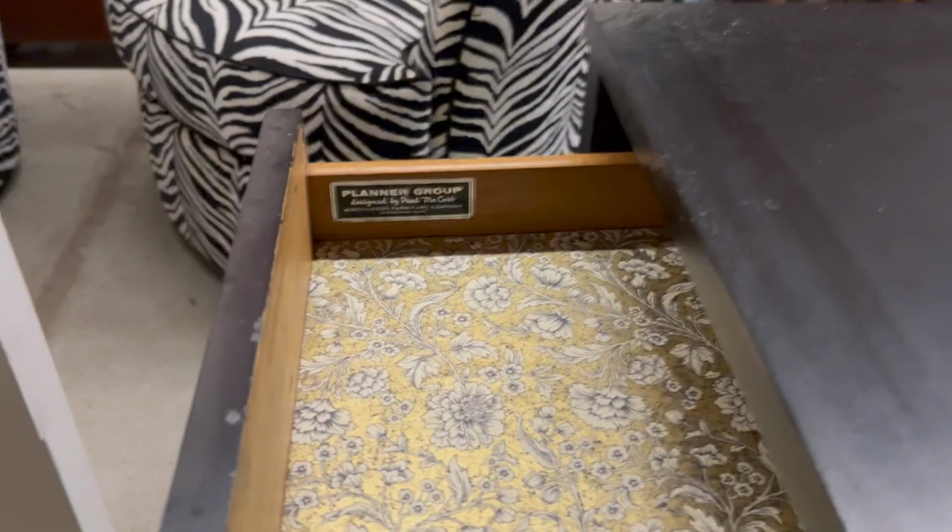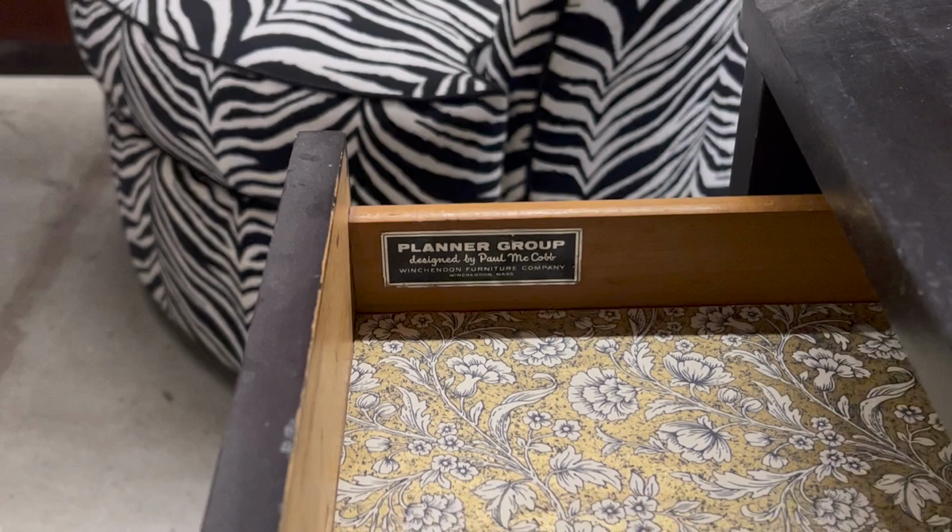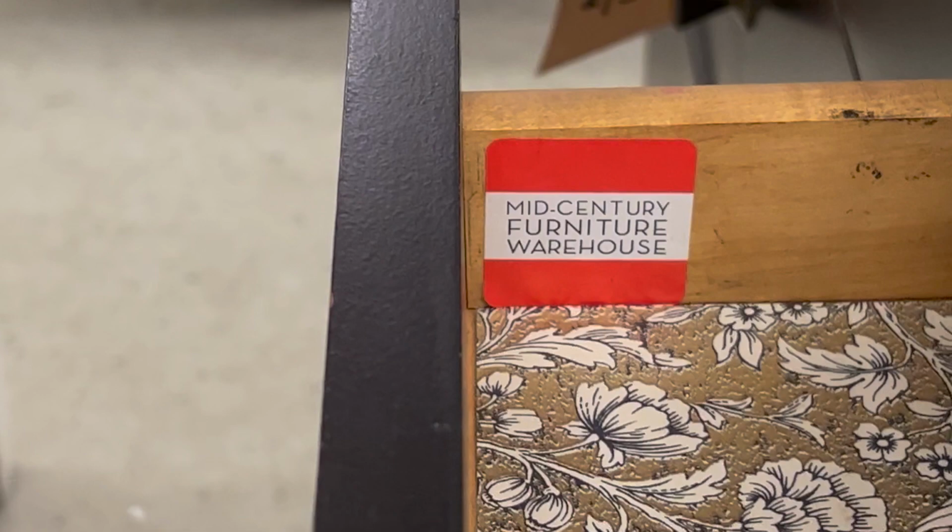Has the label, there it is, labeled inside. Shout out to our friends, Brian at the Mid-Century Furniture Warehouse, where this seems like it came from at some point before it got to our consigner. More contemporary furnishings here.